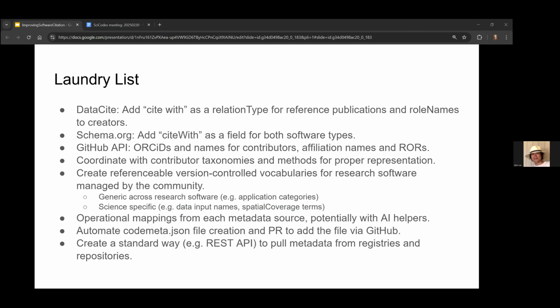And then, as Daniel indicated, all of this metadata is already scattered in lots of different places. So we have to find pathways to get people from those communities, funnel them into codemeta, and then demonstrate the value of doing so. So since there's a lot of moving pieces here, where should we start?